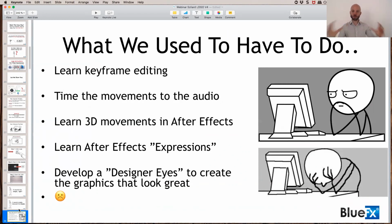This is how we used to have to do logo animations. This is what we needed to learn. First, we had to learn in After Effects something called keyframe editing. Okay, some of you know how that works. Some of you just, what is that? What are you talking about? Keyframe editing. Then we had to time the movements of our logo animation to the audio effects. Okay, we had to sync the audio effects together with the movement, so everything sounds and feels so smoothly, right?